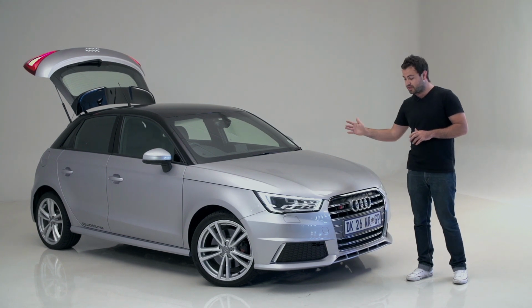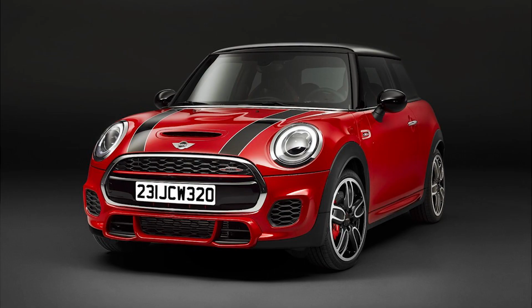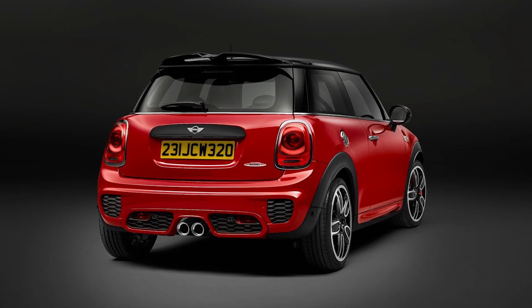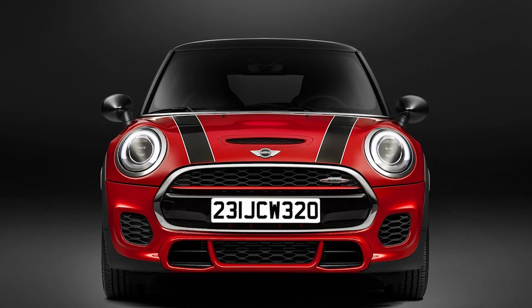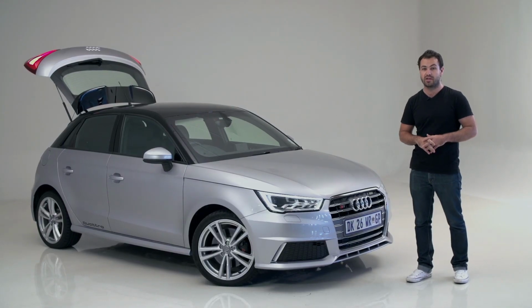The only rival we can think of from another brand is the upcoming Mini Cooper S JCW. That also has a 2-litre turbocharged engine. It's got about the same amount of power, but it only has front-wheel drive and claims a slower sprint time. Unfortunately, we don't have a South African price on that yet.